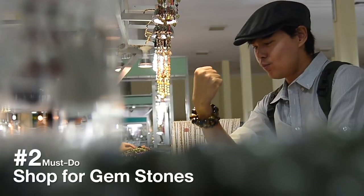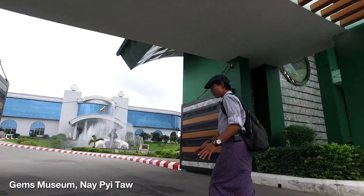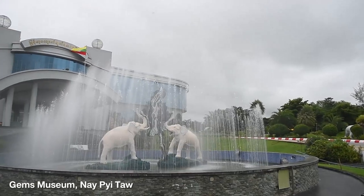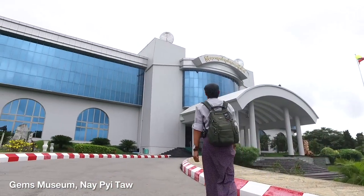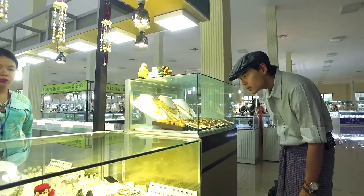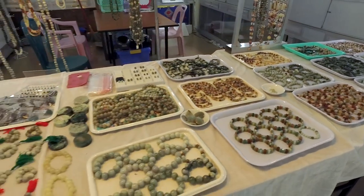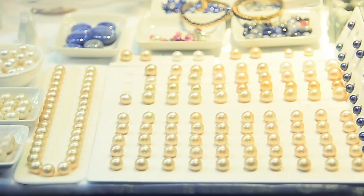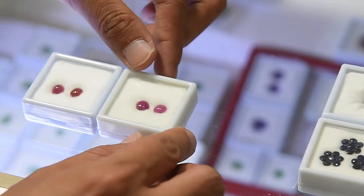Myanmar is a world-famous place for gemstones, and here I am at the Gems Museum in central Nay Pyi Taw. Today we're going to explore both the museum and the shops inside. My friend said there are almost 100 shops selling good quality gemstones inside. And the gemstones that they sell include rubies, sapphires, jade, pearls, and many more. I'm interested now. Let's take a look inside.